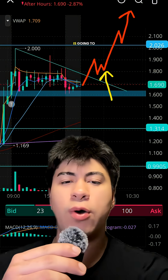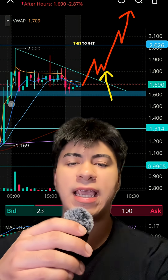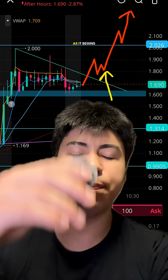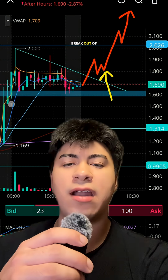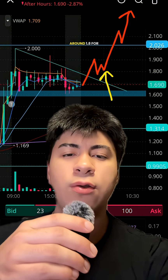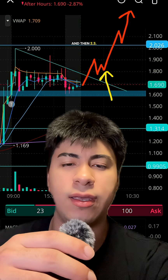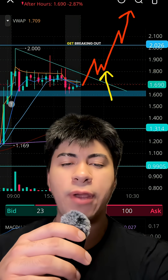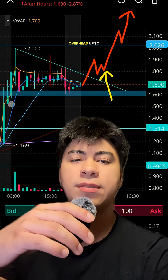First up on the list here is going to be LUCY. What I'll be watching on Lucy here is for this to get breaking out of downtrend as it begins to drag on above the key level here. If and when you start to break out of downtrend here, I then want to watch for pivots right off of VWAP here around 1.8 for the range overhead up to 2 and then 2.3. This setup here looks amazing if we can get breaking out of downtrend and put in place bottoms here off of VWAP for that range overhead up to 2.